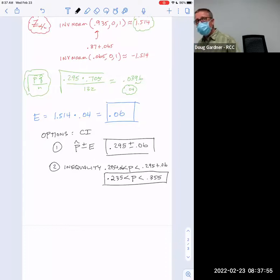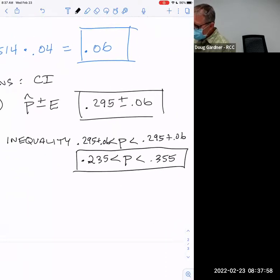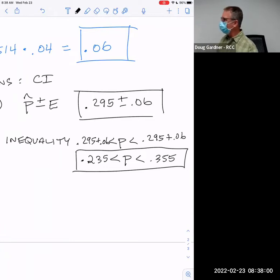So that's the inequality way of saying it. And again, I think you can see some merit to that. You did the math for them. You made it a little clearer. So now you're saying I'm 87% sure that the actual answer to the question based on my 6% error is somewhere between 23 and 35%.